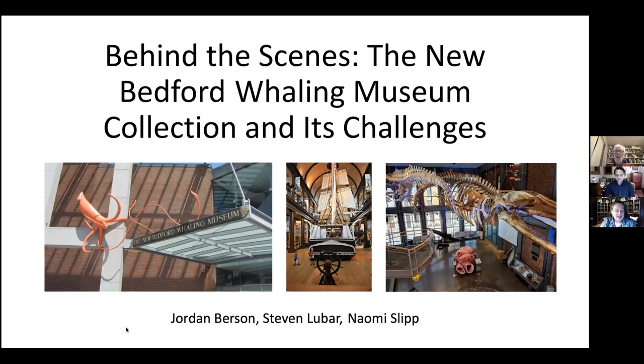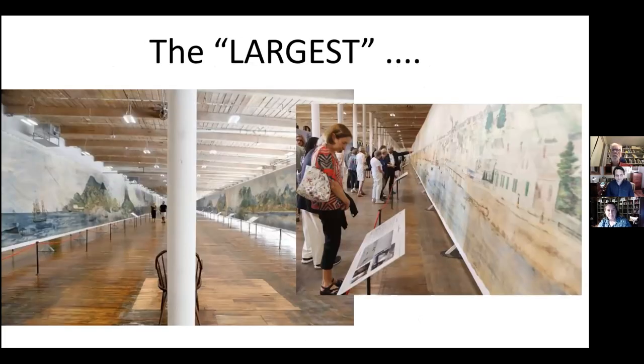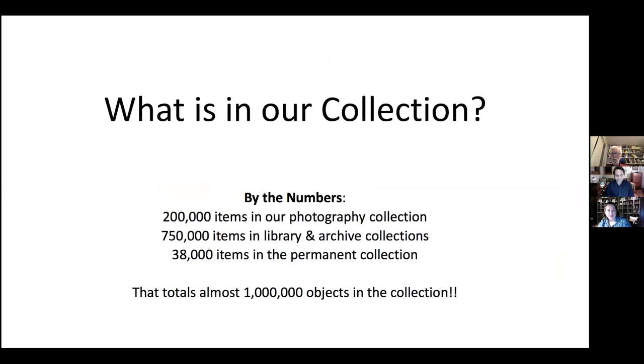Great. So if I figure out how to move us forward here in the presentation. Okay. So we thought we'd start with the very beginning here. What is in our collection?